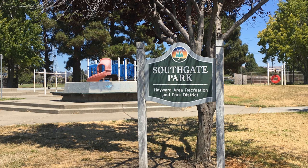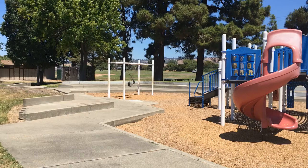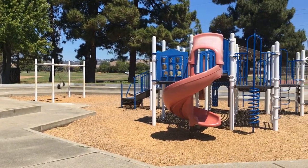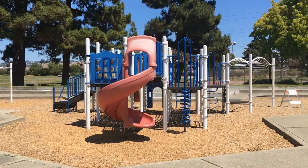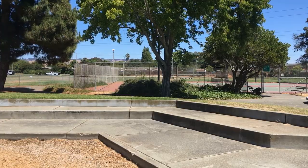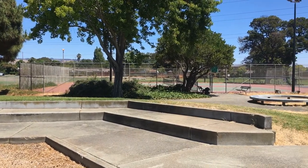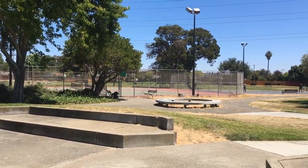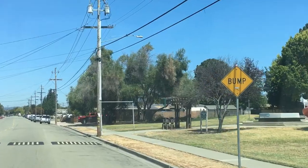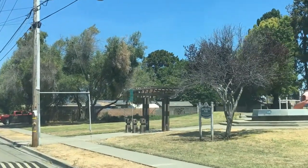But right to the left of the community center is Southgate Park, where you can often find kids and adults playing. Here's the playground. And if we pan to the right, you'll note that they also have tennis courts and basketball courts. And oftentimes there are people out there playing basketball.